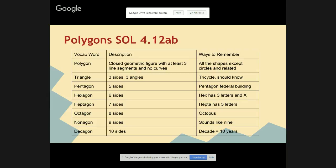Octagon, they're not going to mix that one up because they have seen stop signs all their lives, and octopus has 8 legs. The nonagon, hopefully with Ms. Hamilton joining me for the video, they will never forget a nonagon. That was actually one that my students wouldn't forget last year because she kind of interacted with her class last year through voicemail and stuff. They know her as the nonagon lady, and she actually sent them all little nonagons around the SOL as good luck nonagons. It was kind of fun.